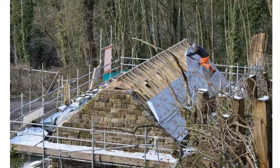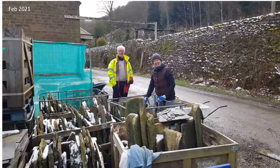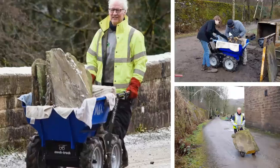So once it was completed, Andrew then covered the roof with Tyvek, which provides weather protection for the whole building. Then, in freezing temperatures on a February morning, our volunteers had the task of transferring the roof tiles to the cottage, because they'd been sat in a compound at the wharf shed for about a year. And they were heavy. The largest stones had to be carried individually on sack barrows. You see Dave there with one, and they weighed about 60 kilos and were about a meter square.